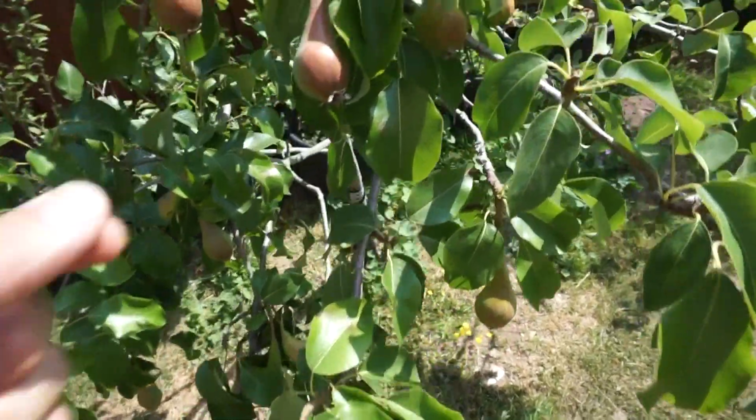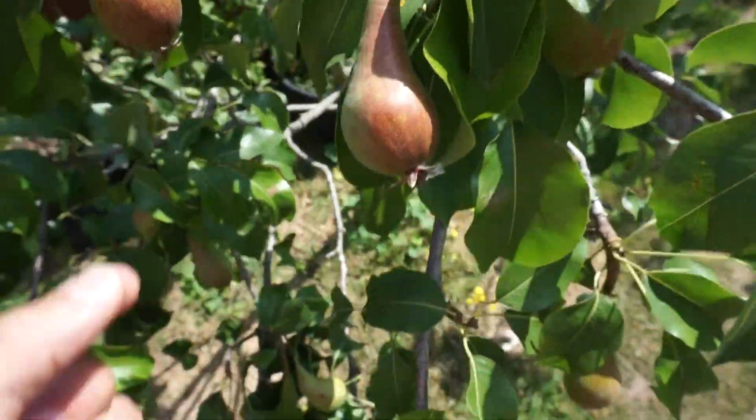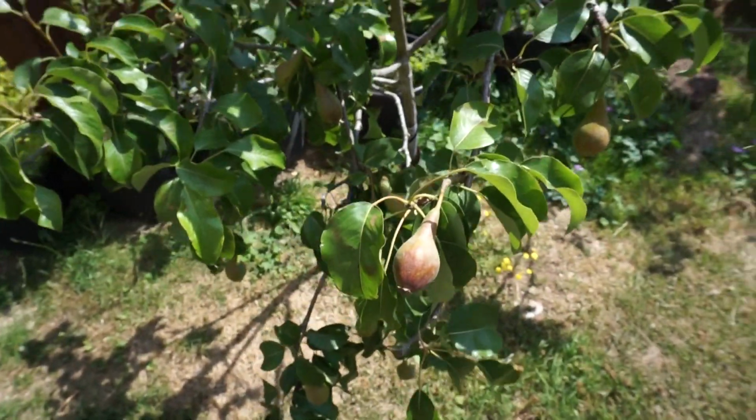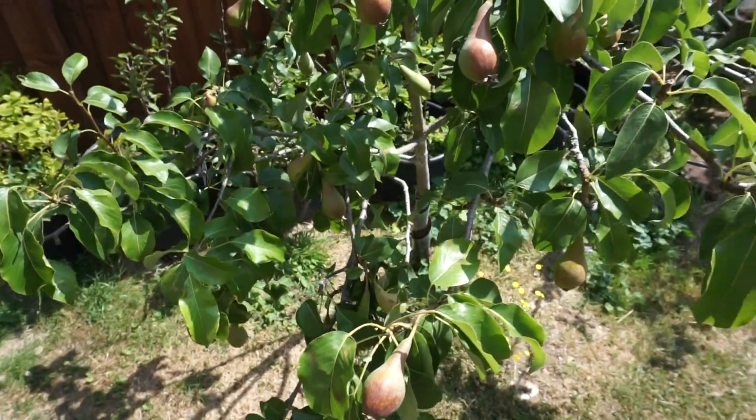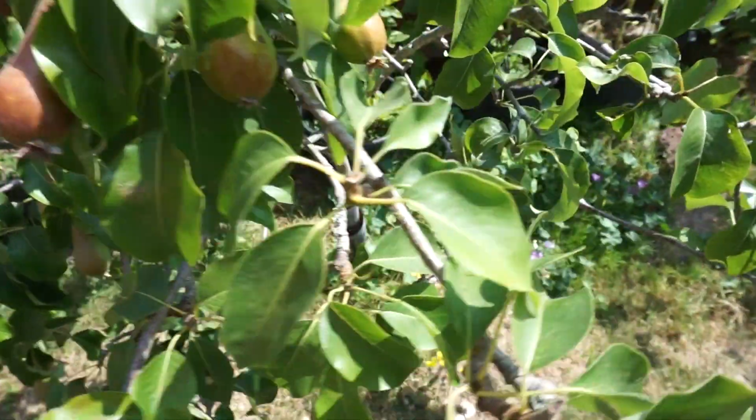The pears are coming on. Variety Concord, won't be long. Not expecting these to make massive size this year because we've literally had hardly any rain now for around 6 weeks. But I'm not bothered.